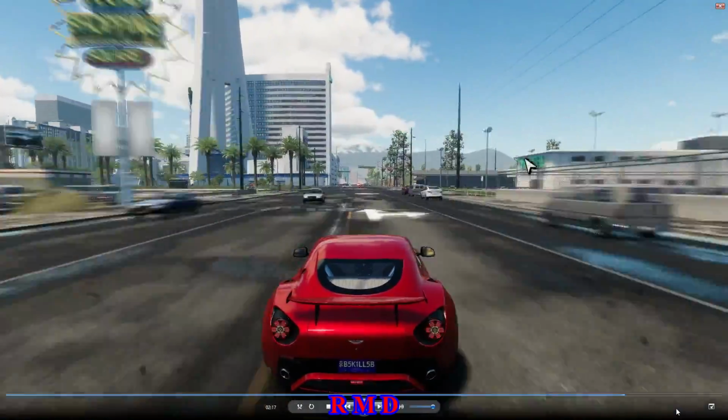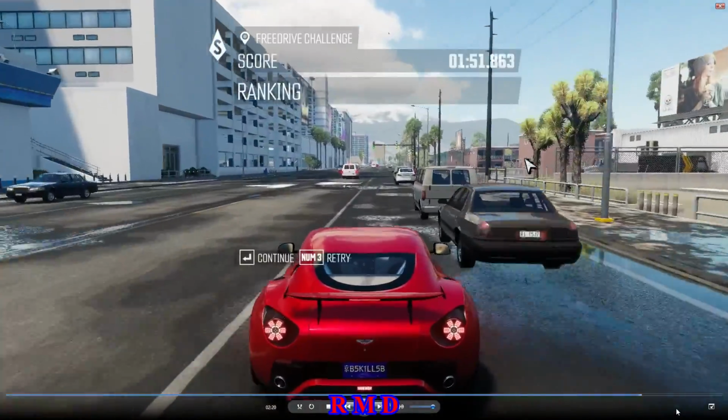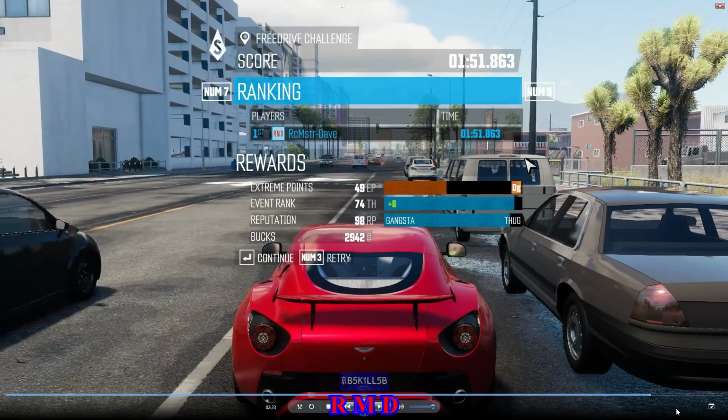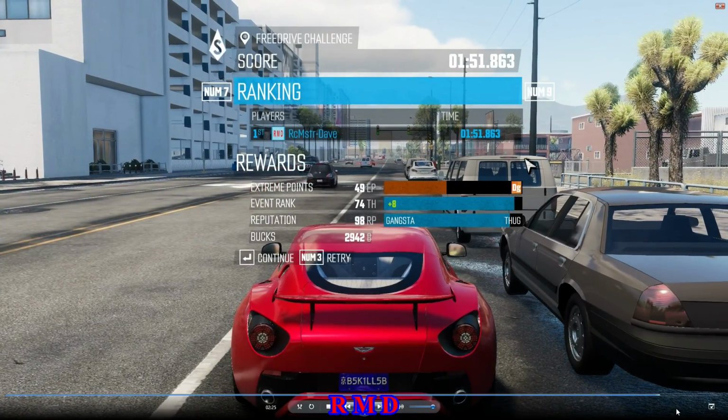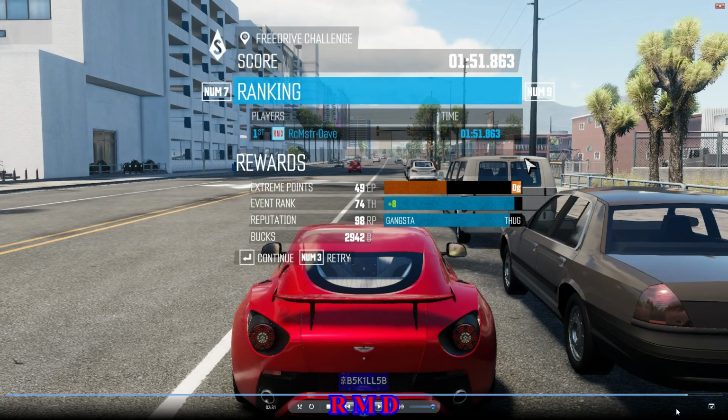That little off-road situation there, that probably cost us some time. And we did a 151.8. That's 2 seconds faster than the other Astons, and about 1 second slower than the Alfa Romeo, but we kinda went off-road there a bit. One thing is already sure, this is the best Aston Martin in the game.